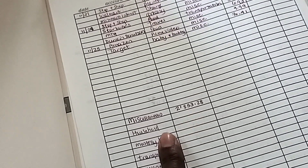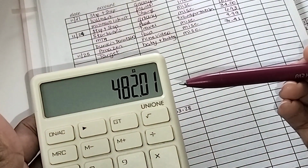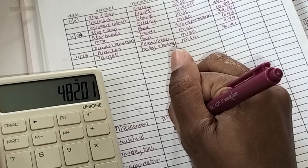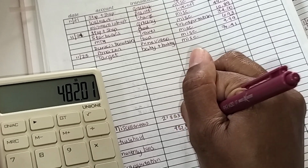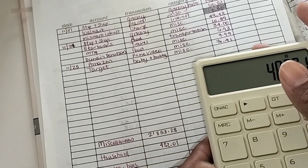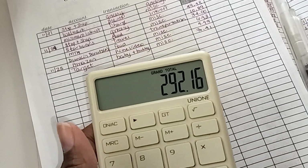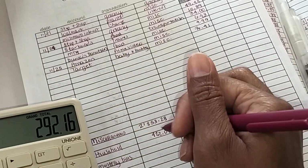So 2,853.28. Now let me calculate household. So for household, we charged $482 and 1 penny. Okay, and then for monthly bills, let me track and calculate those. So for monthly bills that can be charged on the credit card, $292 and 16 cents.